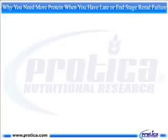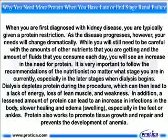Why you need more protein when you have late or end-stage renal failure. When you are first diagnosed with kidney disease, you are typically given a protein restriction. As the disease progresses, however, your needs will change dramatically. While you will still need to be careful with the amounts of other nutrients that you are getting and the amount of fluids that you consume each day, you will see an increase in the need for protein.